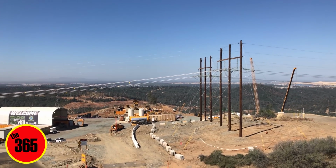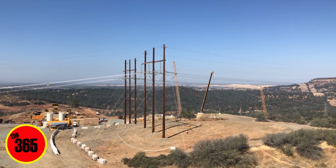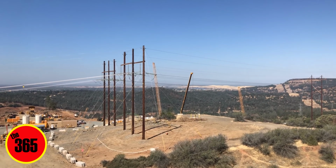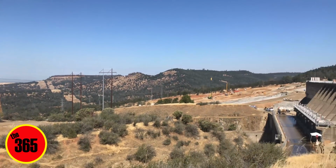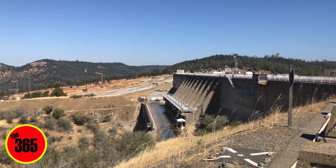So Matt, what are we looking at right here? Right in front of us, you can see these big power lines. These are a temporary fix for the towers that were jeopardized during the emergency that we had at the spillway. Okay, and we are overlooking the main spillway gate. Is that correct? Yep, this is the spillway gate structure right here.